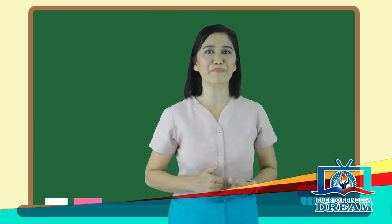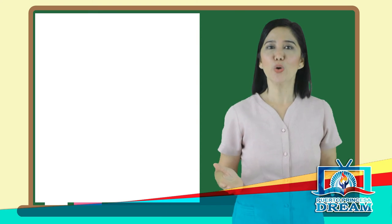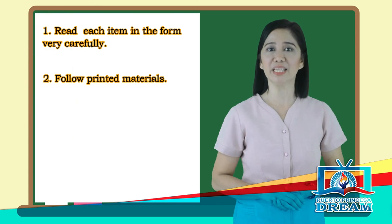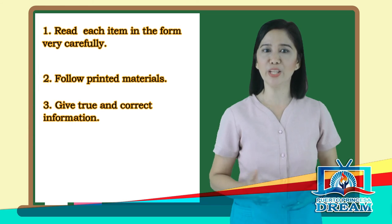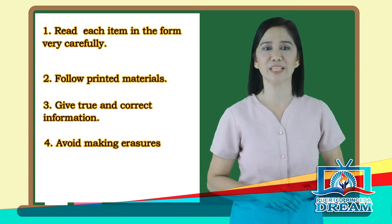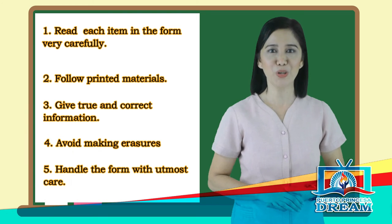Let us sum it up. In filling out forms, we should read each item in the form very carefully. Follow printed materials. Give true and correct information. Avoid making erasures. Handle the form with utmost care.